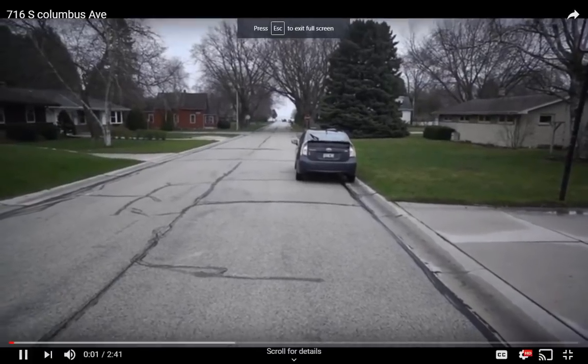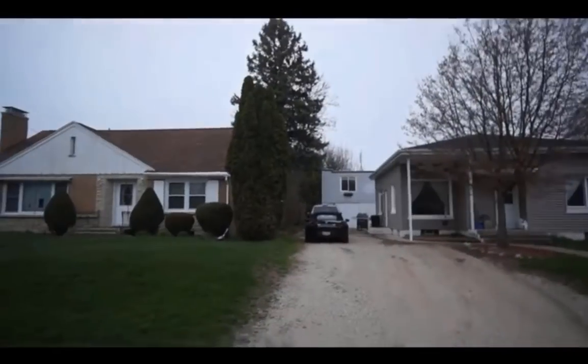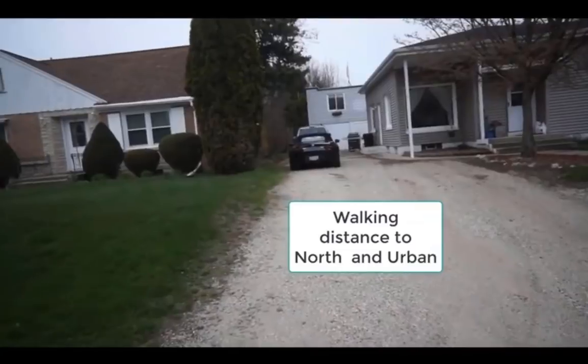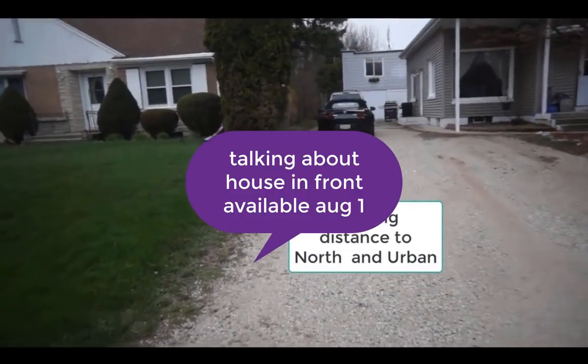This is looking down Columbus. The lake is on the end of the road there, 2 blocks away. That's a 3-bedroom house in front. That's going to be available for rent in about 2 months. $11.50 a month.